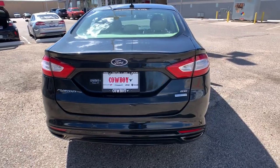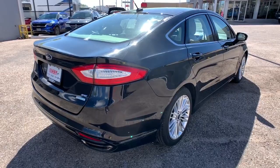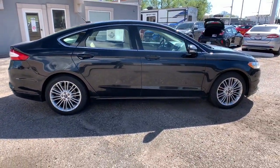What's more, four-door midsize comfort makes this beauty as practical as it is elegant. Practical and efficient meets sculpted and sensuous in this elegant Fusion.